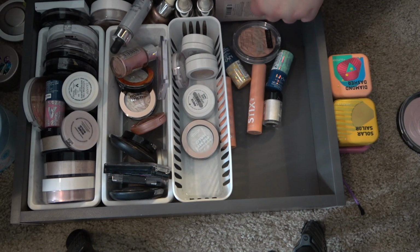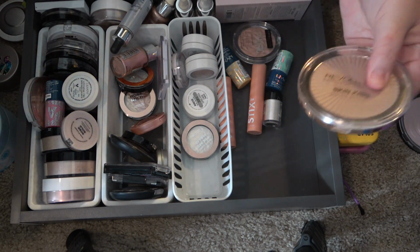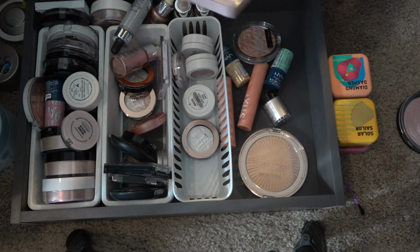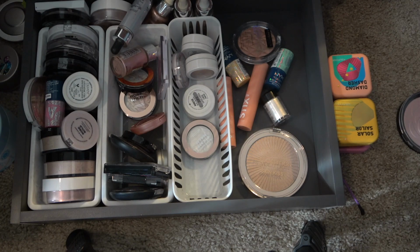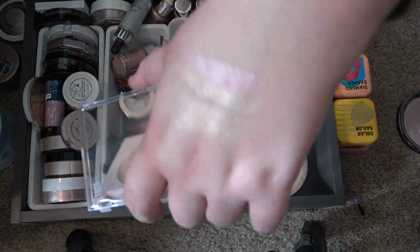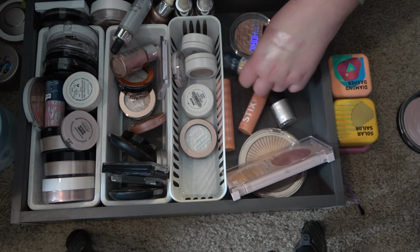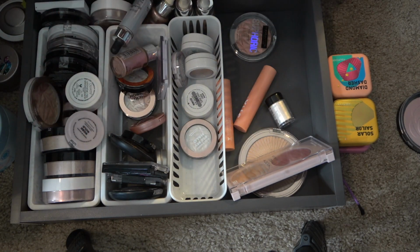What happened? I had another one. What happened to it? Did I get rid of it? Anyway, I've got this Revolution Skin Kiss highlight in Peach Kiss. Oh yeah, it's beautiful. I'm going to keep that. I have this Hard Candy highlighting duo. And those are beautiful. I'm keeping that. I'm keeping all 3 of these NYX highlight sticks from the Avatar collection.